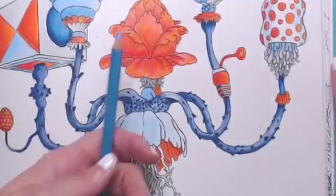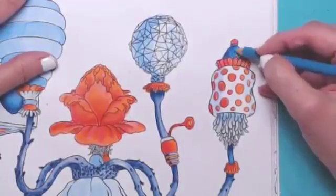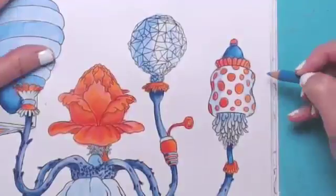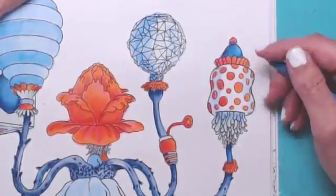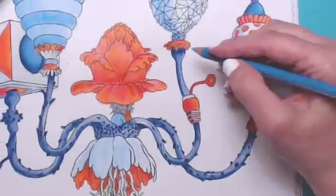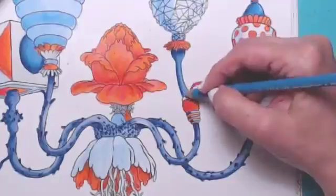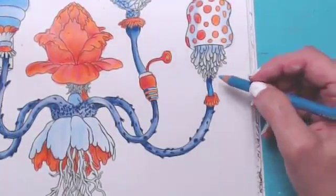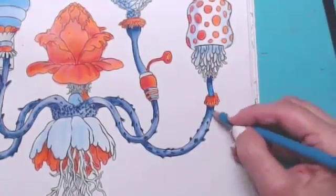All right, now I'm going to take my light blue and do some blending here. Just kind of feather it out just a little. Yeah, I know, right?